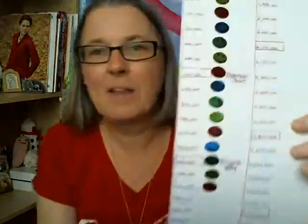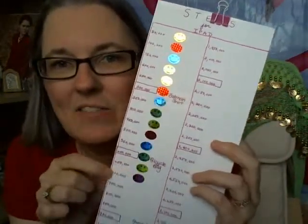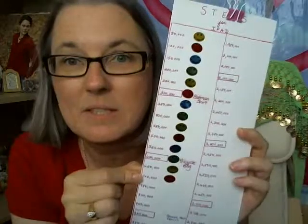I am currently doing steps. I wear a Fitbit pedometer, and I am doing steps. Now, at the top, it says steps for iPad, because when I did this poster, I thought I was going to be buying an iPad, but I think I'm just going to save up for another trip to Disney, just like I did previously. My last poster, I earned a trip to Disney, which I still haven't planned, but I need to do that. So as you can see by the poster here, I am right at 700,000 steps.